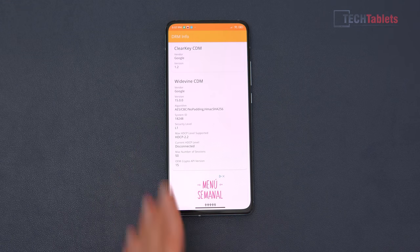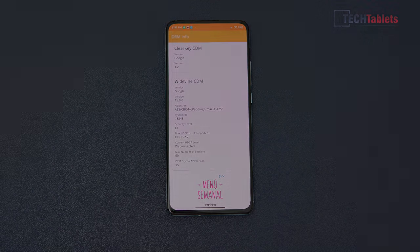And we do have a Widevine level 1 cert. Now, if you look in Google Play, you cannot find Netflix there. Unfortunately, it's not showing up. It just shows up some other rubbish. But you have to go onto a website, download the APK and install it or sideload it, and then you can have Netflix. And Amazon Prime Video is also working fine.